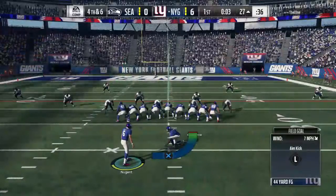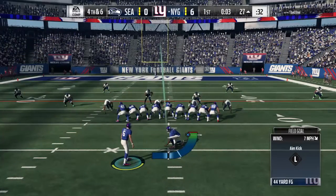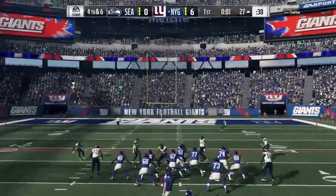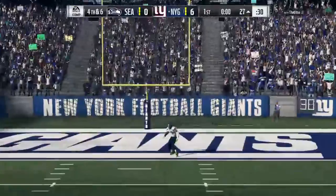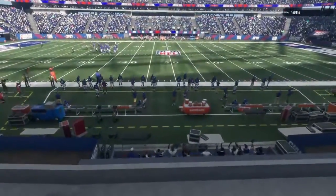Charles, that's an important 3rd down stop. You don't want to spot him 2 touchdowns here early. You're trying to slow momentum down. You've already given up the score, and they're coming right back at you. You're exactly right. Being able to hold them there and force a decision on 4th down, that's big for the defense.